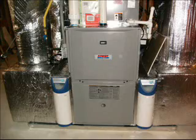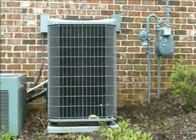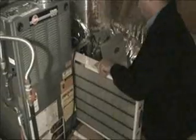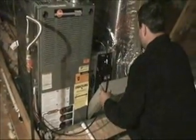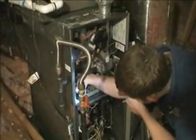Since your equipment is usually located in your attic, basement, closet, or even outside, you don't see the equipment every day. So like the old saying goes, out of sight, out of mind. That's why having a preventative maintenance plan is a smart decision. Regular maintenance is designed to identify small problems and fix them before they become big ones. Think about it. Would you drive your car and never change the oil? Of course not, if you wanted your car to last. The same principle applies to your heating and cooling equipment.